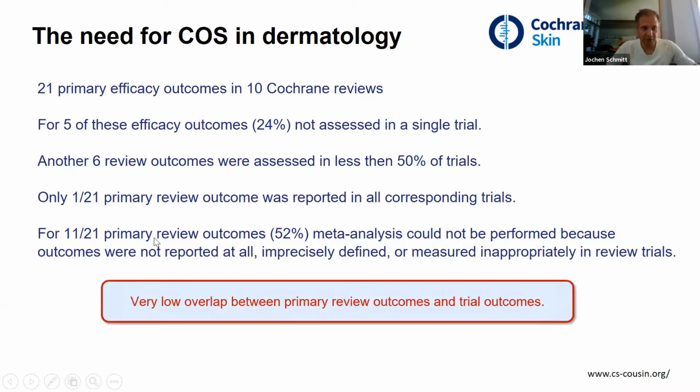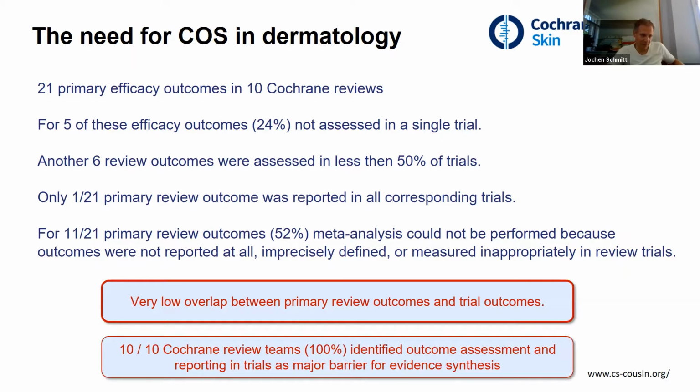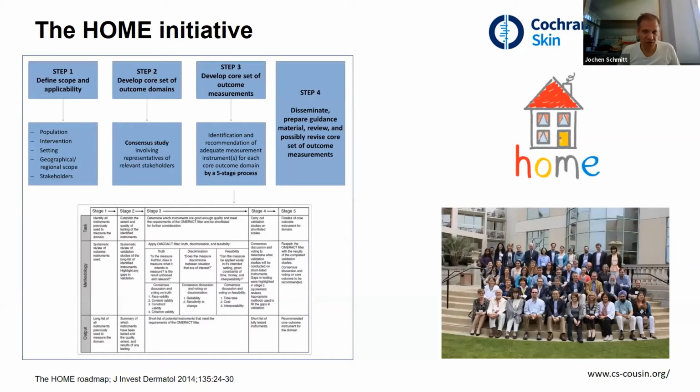And for half of the outcomes, meta-analysis was not possible because of outcome reporting and definition. And 100% of the Cochrane Skin reviews by that time reported that problems in outcome assessment and reporting in trials were a major barrier for evidence synthesis. So this is the current situation in dermatology and possibly in other fields as well. Within dermatology, the HOME initiative pioneered core outcome set development.